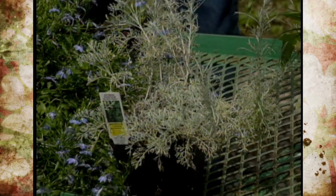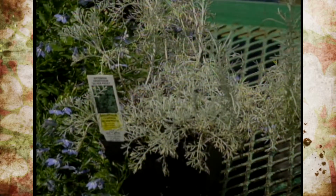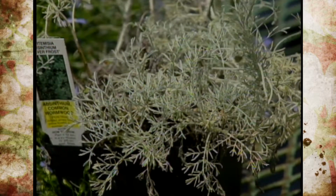Now this is probably a good place to point out too that perennials, after so long in the container, the specimen may not look that wonderful as far as, you know, displaying everything.